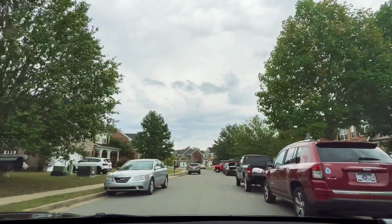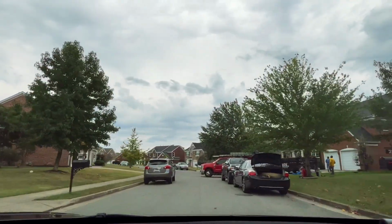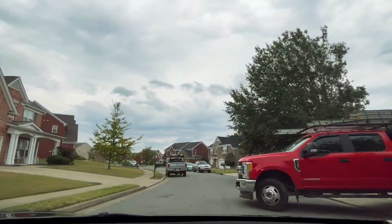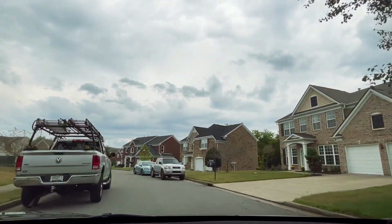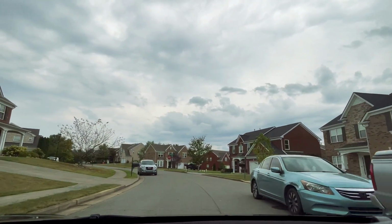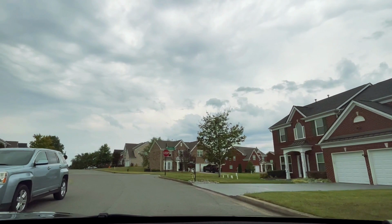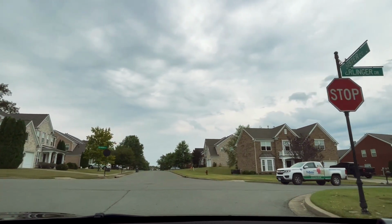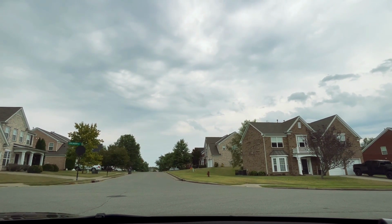There is a HOA in Winterset Woods that currently runs $78 per month. That helps make sure everybody keeps their yards tidy and don't have a bunch of junk in the yards or old cars sitting up on blocks, that type of thing.